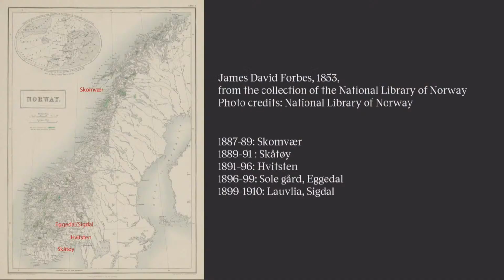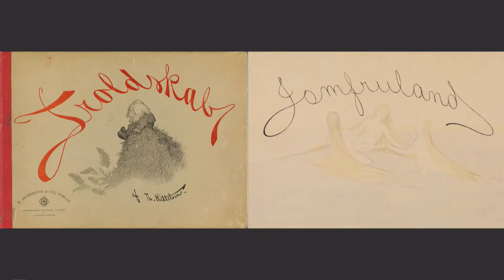The Lofoten books were followed by Trollskap in 1892 and his series From Jomfruland in 1893. However, he didn't succeed in publishing the last one. The drawings from this series are filled with happiness, poetic poems and lyrical mood, depicting the bright side of life, in sharp contrast to his next project, The Black Death.